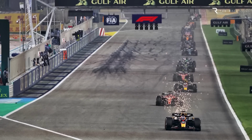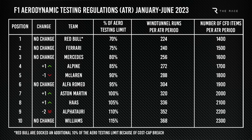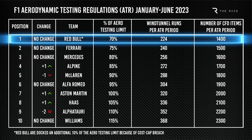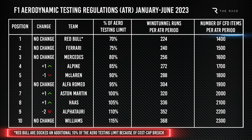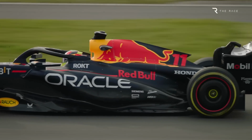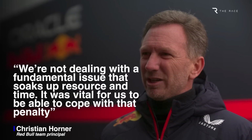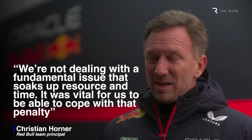Weaknesses are hard to find, but the one chink in the armour has to be the aerodynamic testing restrictions Red Bull faces. It already has the least thanks to winning last year's championship, but is missing an extra 10% on top of that as punishment for its 2021 cost cap breach. However, while it has to be very efficient with its wind tunnel and CFD running, as team principal Christian Horner pointed out, the strong start and lack of problems means it's well placed to do so.